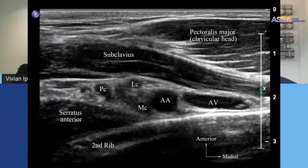Now, if after having done these maneuvers you still find that you can't see the cords, a tip is to pivot the probe, the medial end of the probe, slightly caudally. The objective is to place the transducer at right angles to the cords, and thereby you will start to see the cords much better.